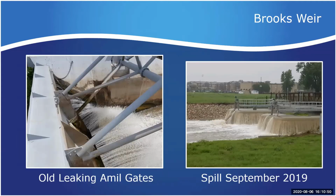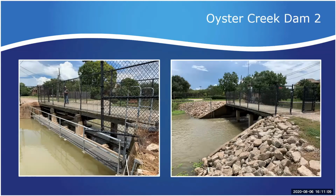In the old Emil Gates, by the way, it's my understanding that they leaked about 15 million gallons a day of water through there. So moving back to the Brooks Weir that you have there on the right, it has helped a great deal with us moving water, but also with the flood circumstances in those areas.